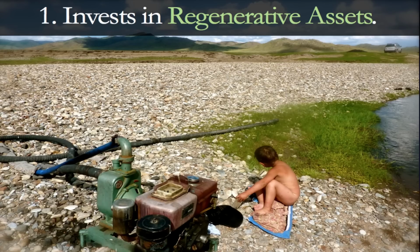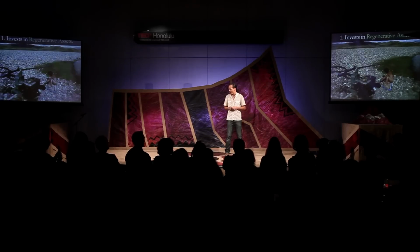This is a petrol-powered pump in use in northwestern Mongolia to get water from the riverbed up to the crop field. Now, at first glance, it's an asset, right? Costs a lot of money, it's big, it's shiny, makes a lot of noise, performs a very, very important function. Well, let's stop and think about that for a minute, because if their crop should fail or the veggie market should crash and they lose their income, does this asset feed them or does it eat them?